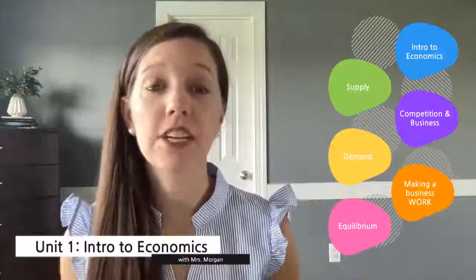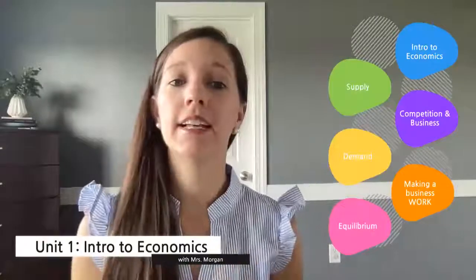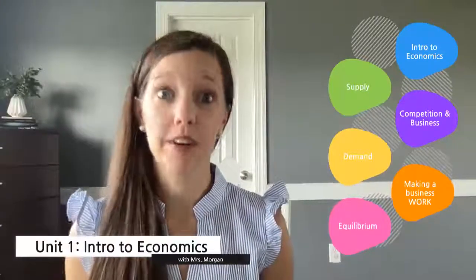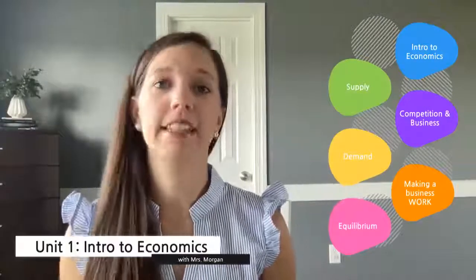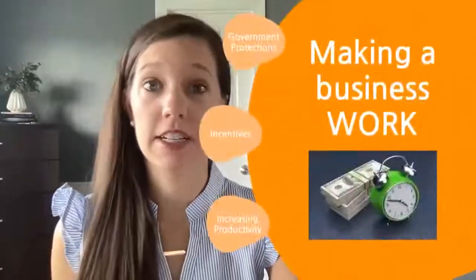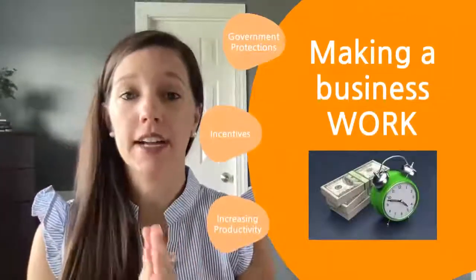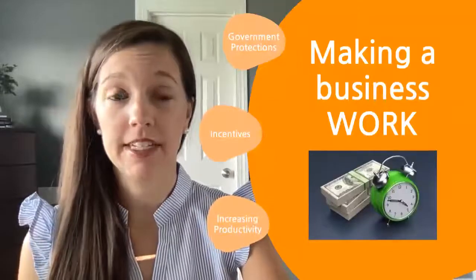Just basic terminology. We've talked about supply and demand, types of competition, types of businesses. And now we're going to talk about how to really make your business work, like make it super productive and make it profitable, and protections that allow that to happen from the government. So, all right, we're going to start with increasing productivity.